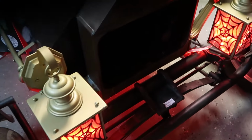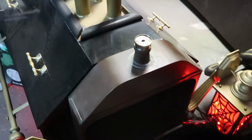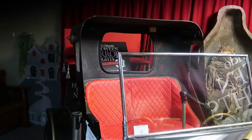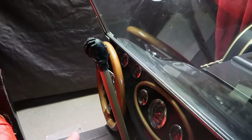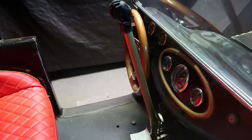Actually, this is for sale. Okay. Definitely a crazy price. They want $10,000 for this. But can you imagine owning a piece of Universal and Halloween Horror Nights history? Actually, it looks like it's really well kept. The cushions on the seats are really nice. And look at that. The shifter here is an actual hand, and then you have a skull.